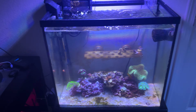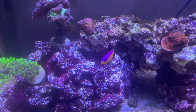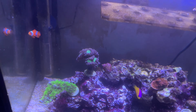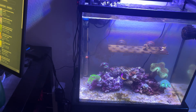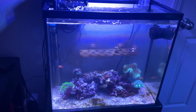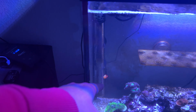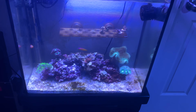But in terms of fish I have for this tank, I just have a little baby Ocellaris clownfish, and then I really enjoy this fish. It's some sort of dottyback. It's very pretty. I haven't had any real issues with aggression yet with it, which is good to see. It's been relatively peaceful because I added him second. I can almost guarantee if I added him first and I had that clownfish second, the clownfish would have gotten destroyed already. So I'm glad I waited and added him later.